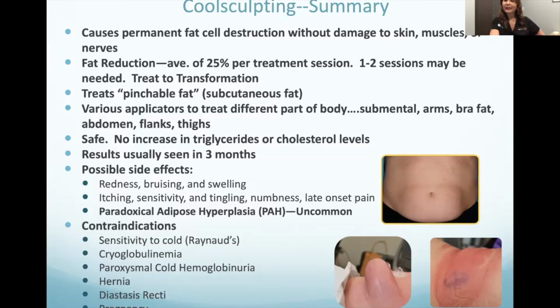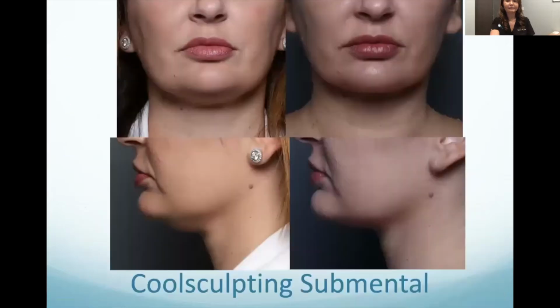So contraindications are anyone who's allergic or sensitive to cold, anyone with hernia or diastasis recti. Now, diastasis recti, I'll tell you that we actually have a device later on that we'll talk about that actually treats this, and of course, any pregnancy.